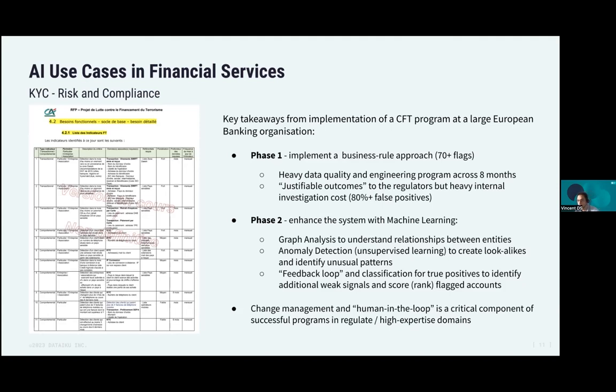Anomaly detection also helps you to look at what is a standard pattern of a customer, right? And identify patterns or customers that are really outside, that are anomalies in the way they interact with banking services. It may not mean that they are committing fraud, but at least it is something that we should be looking at in priority. And the last thing is a feedback loop.